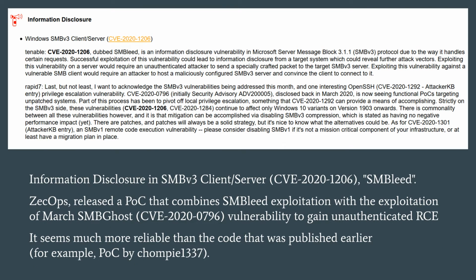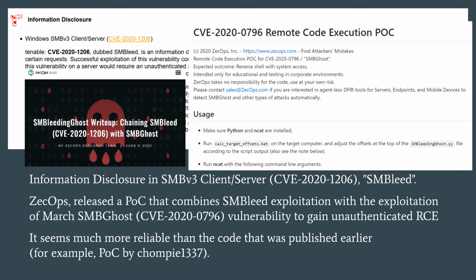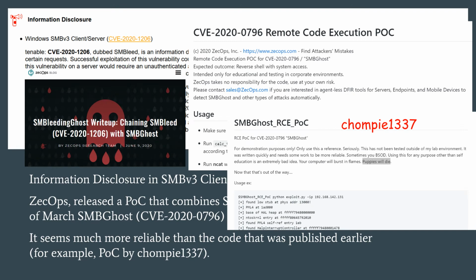The most interesting SMB vulnerability is information disclosure in SMB version 3, client or server. It is called SMBleed, and what makes it interesting is that the company that discovered this vulnerability, ZecOps, released a proof of concept that combines SMBleed exploitation with exploitation of the March SMBGhost vulnerability to gain unauthenticated remote code execution. And it seems much more reliable than the code that was published earlier, for example, the proof of concept by Chompie. This means that we are one step closer to real attacks that will exploit this vulnerability.